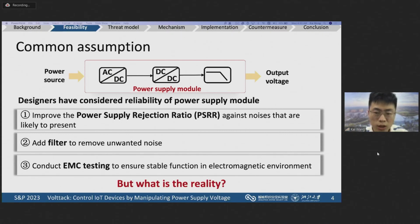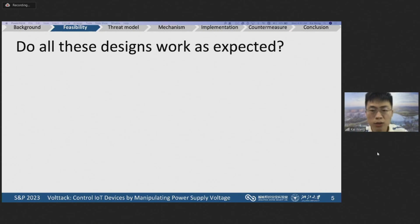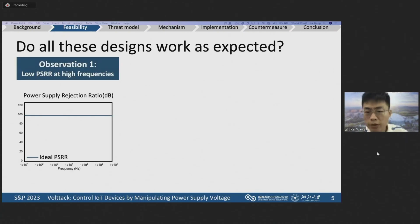But what is the reality? Do all these designs work as expected? According to our observation, the answer is no. First, for the power supply module, we expect a good noise rejection performance. That means high PSR over the full frequency range. But by checking the datasheet of state-of-the-art products, we found the PSR worsens with the increase of frequency.